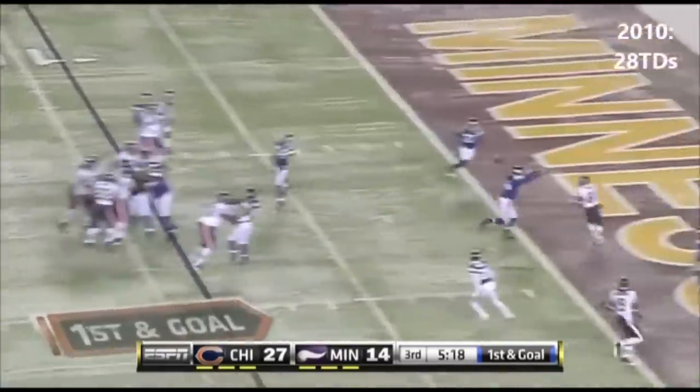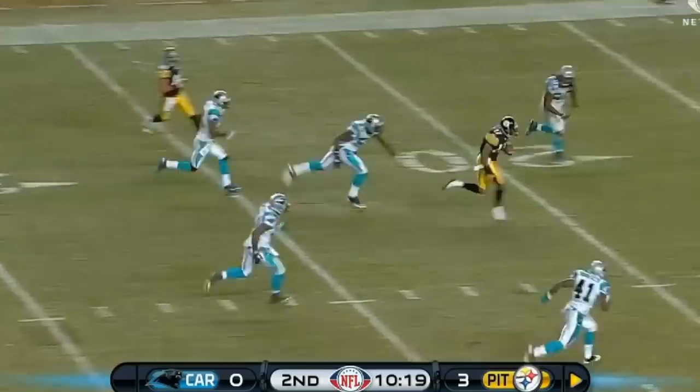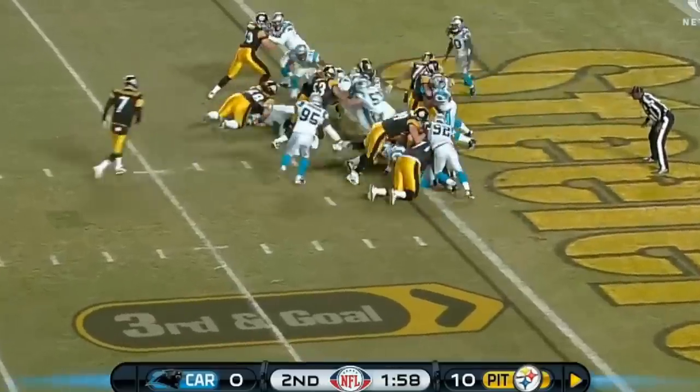From the 9, Cutler fakes the run. Second and 7. Quick slant to Wallace. He's gone. Doug Legursky, the fullback, Mendenhall.